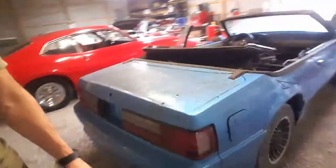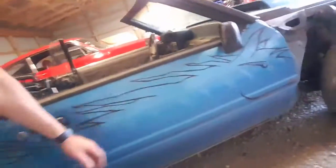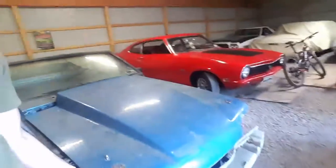I mean, it's banged up. It ain't worth much. Do you see this? Super dated. That's what people did back then. Big ass hood scoop. But yeah, stay tuned. Let's see what this thing turns into.